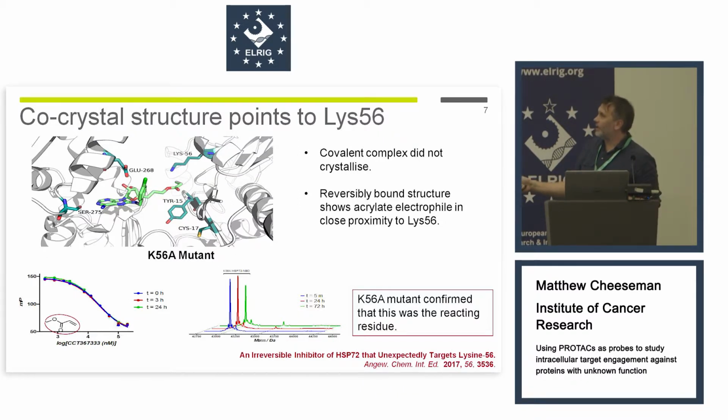So we can mutate out lysine 56, and you can see now you lose the covalent bond formation, and you lose the intact protein mass spec evidence that you're forming a covalent bond. So this was quite interesting to us. We weren't imagining we were going to target a lysine. There aren't very many examples of targeting lysine out there for covalent inhibitors, but it gave us a way into HSP72, and it's given us a way into a number of other protein targets that don't have cysteine available for covalent bond formation and that type of inhibition.